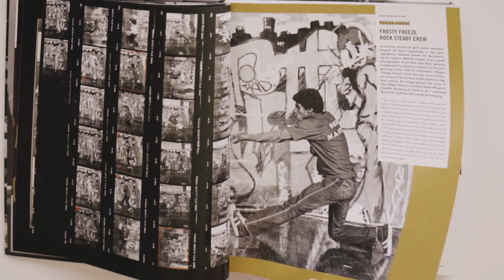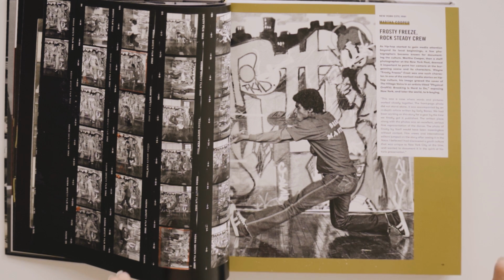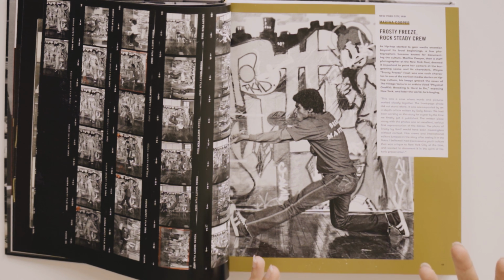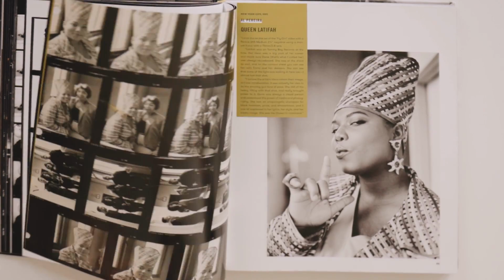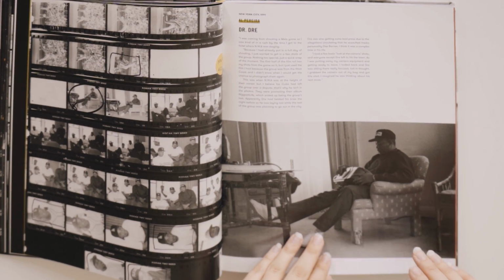You can see the whole array of the photos that were taken from that shoot, which I think is really interesting because a lot of the time, just the one photo from something will become that famous or iconic photo, but actually there's this whole roll of photos that never really saw the light of day, or that were behind making that one iconic image. But this is a really beautiful book. It's got some of the most iconic photos that describe hip hop.